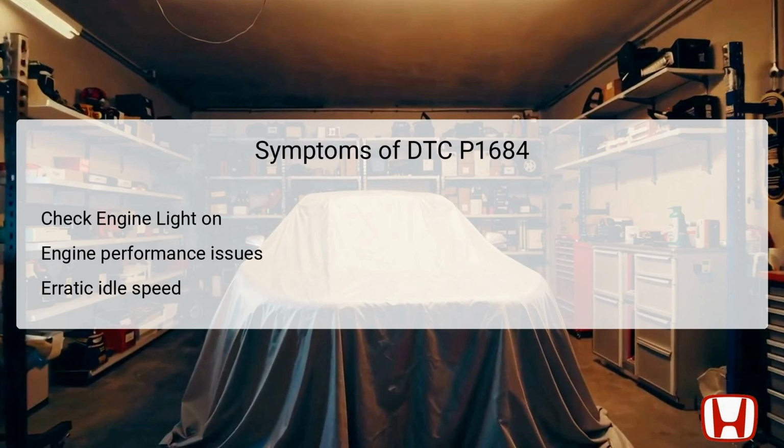Symptoms associated with DTC P1684 can manifest in several ways. One of the most immediate indicators is the illumination of the check engine light on the dashboard. Drivers may experience noticeable engine performance issues, such as a lack of power or difficulty accelerating. Erratic idle speed may also occur, with the engine fluctuating between different RPMs unexpectedly.